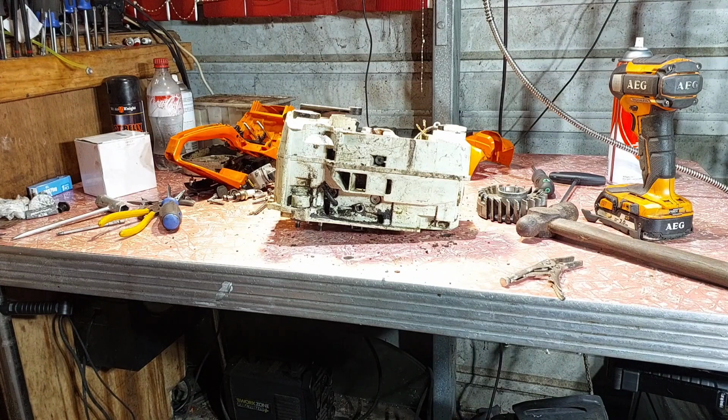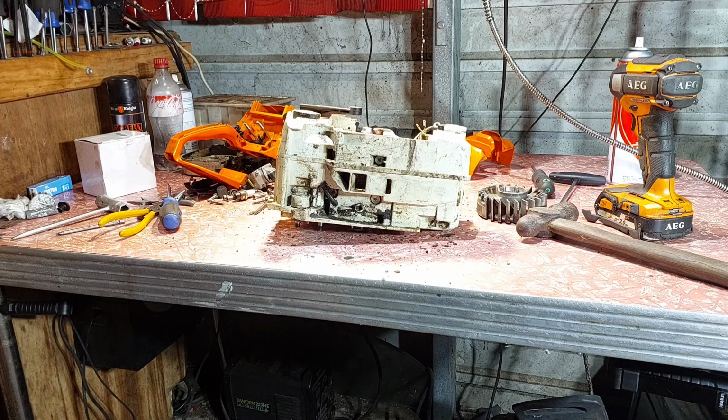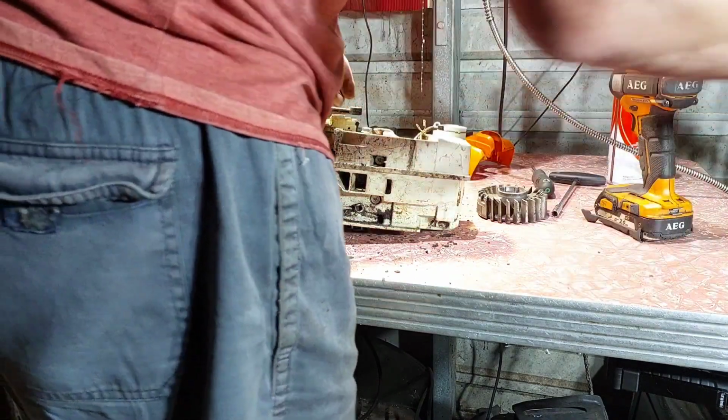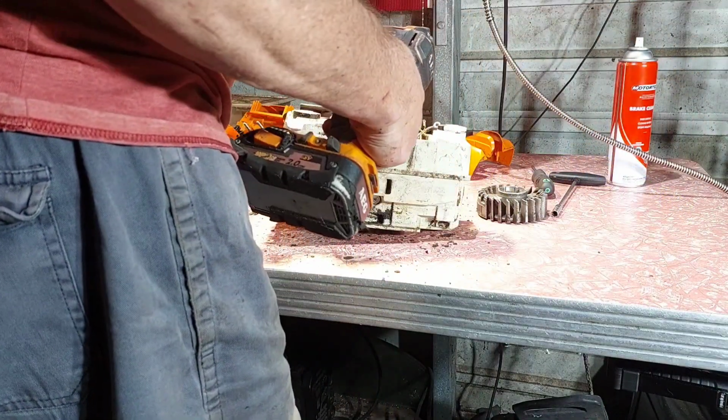Now, put that back where that is. So the bolt, and that goes back on properly. We hammer it to one side. Now impacts. T25.